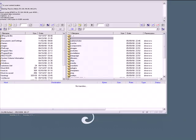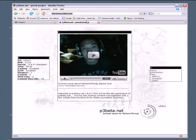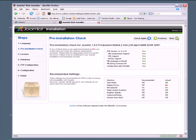So if I were to go to the website and type in /permablog, that's already there, it'll bring me to the Joomla installation page. And so I just follow the on-screen prompts here. It does a version check of my PHP, which will come in handy later, my SQL, and any of the other safety precautions and settings that they have in place.